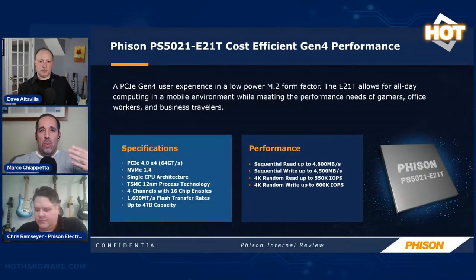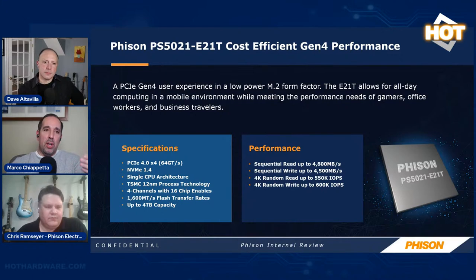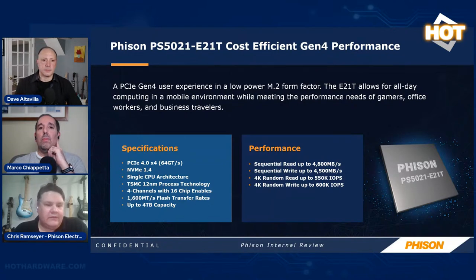Got it. We're past the half hour mark, so we should get to some of those CES products because I'm sure lots of folks wanted to see them. So let's start with E21T. That's next-gen DRAM-less. And since you're saying you've got some notebook OEMs where that drive is going to be targeted, I'm assuming it's also going to be low power, perhaps help with battery life. What can you tell us about E21T? Yeah, that's actually exactly it. So E21T, what I, when I was a reviewer, would have called a mainstream drive.